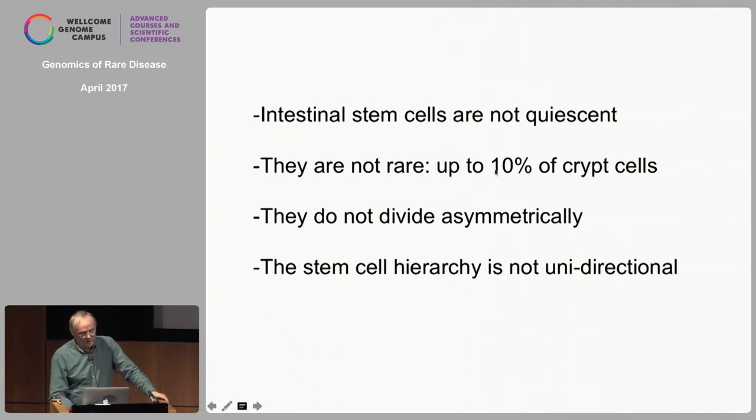So they're not quiescent. They're not rare. There was another thing, stem cells are magical, very difficult to find, extremely rare. They're up to 10% of crypt cells. In the skin, we think it's the very same situation. The basal layer of the skin I think should be considered all stem cells. There's many of these cells. Some of them win for a lifetime, others don't, but in principle they're all stem cells.